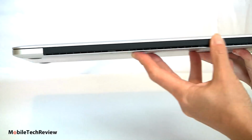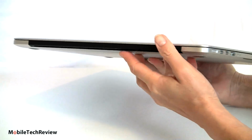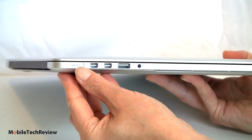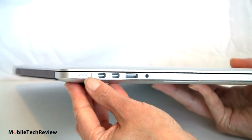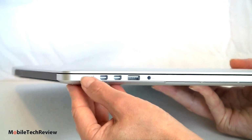The usual black along the back and the rear. Beautiful, elegant looking machine, as always, from Apple. Here's the new MagSafe 2 connector. Apple said they needed to redesign it to fit on here. I'm really not so sure, because look how thin the MacBook Air is, and they fit the original MagSafe on there. So that means your existing chargers will not work with this.